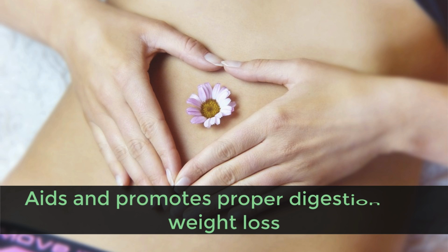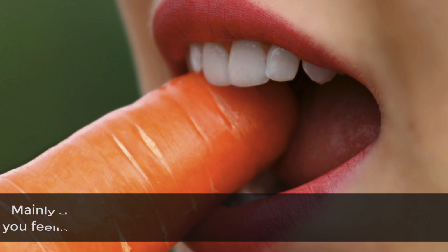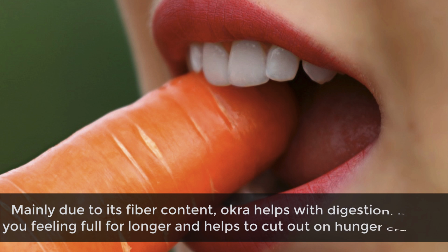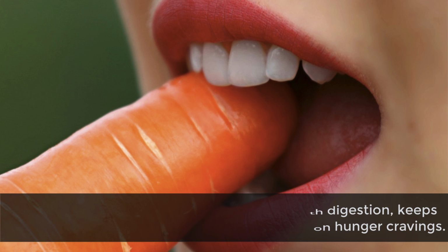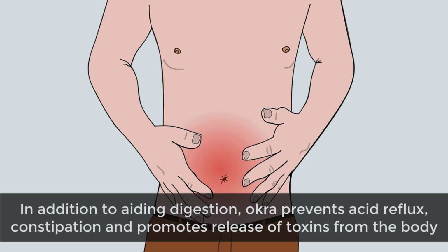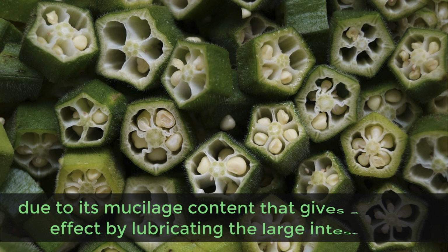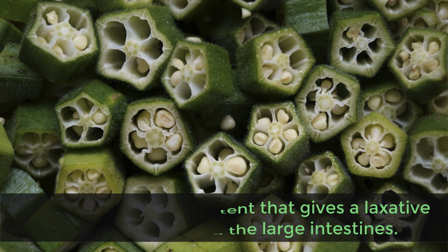Number 2, aids and promotes proper digestion and weight loss, mainly due to its fiber content. Okra helps with digestion, keeps you feeling full for longer, and helps to cut out on hunger cravings. Number 3, in addition to aiding digestion, okra prevents acid reflux, constipation, and promotes release of toxins from the body due to its mucilage content that gives a laxative effect by lubricating the large intestine.